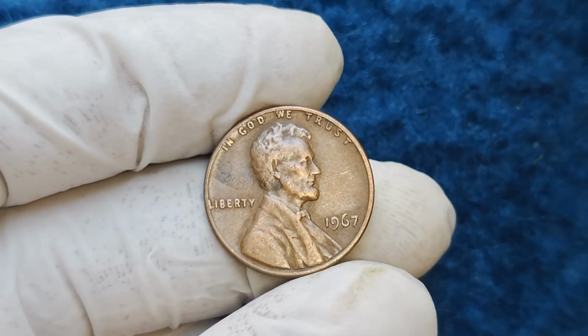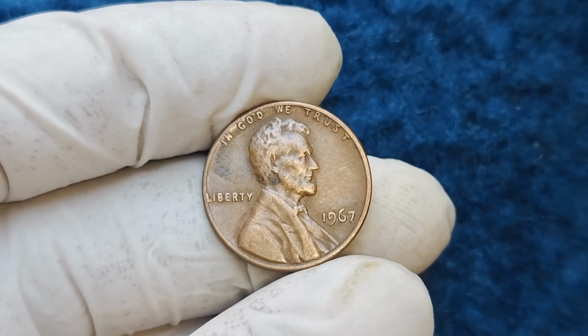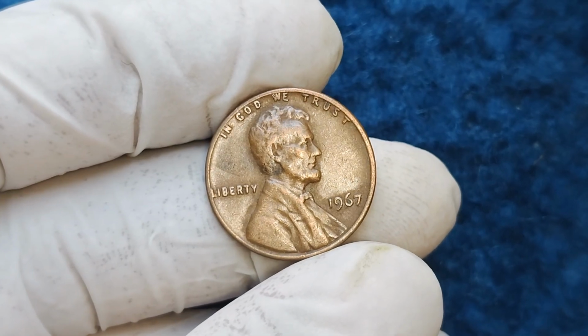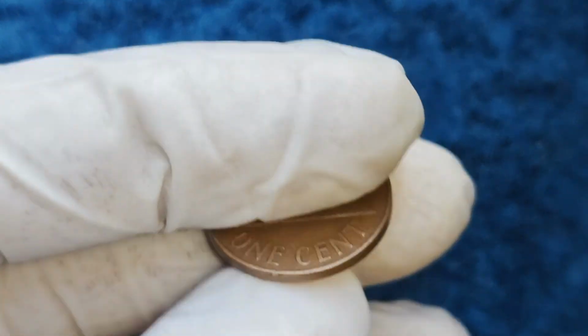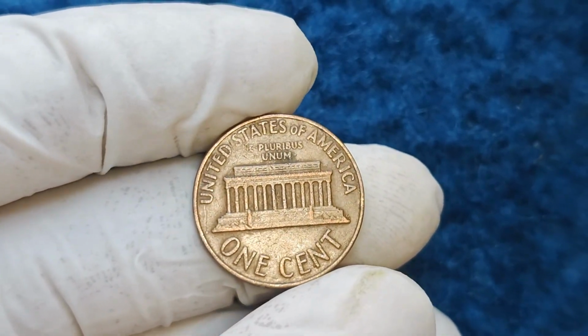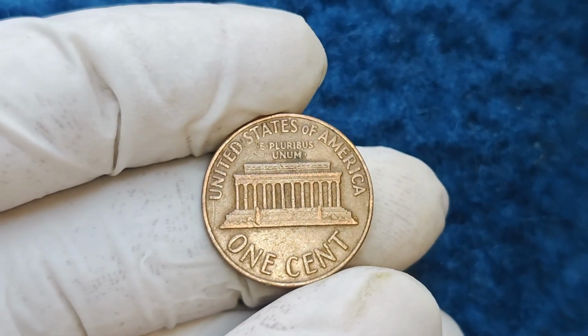Now, it wasn't the $1 million one, but it did sell for over $100. Not bad for a freebie. So, if you ever come across a shiny red 1967 penny, grab a magnifying glass and check it closely. Look for errors, doubling, and strong details on Lincoln's face.